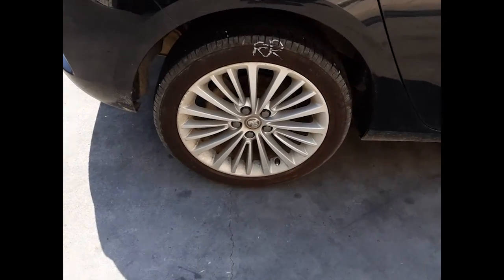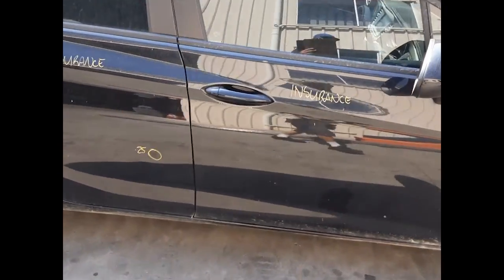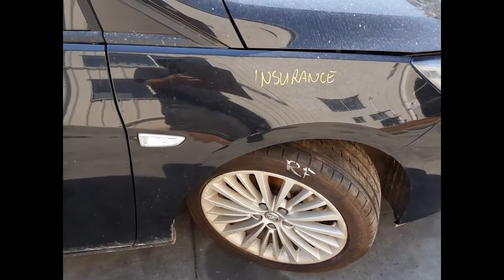Right rear 17-inch factory alloy mag with a good tyre. Right rear door has one small dent. Right front door appears to have no damage. Right power door mirror. Right front 17-inch factory alloy mag with a good tyre, and right guard which appears to have no damage.